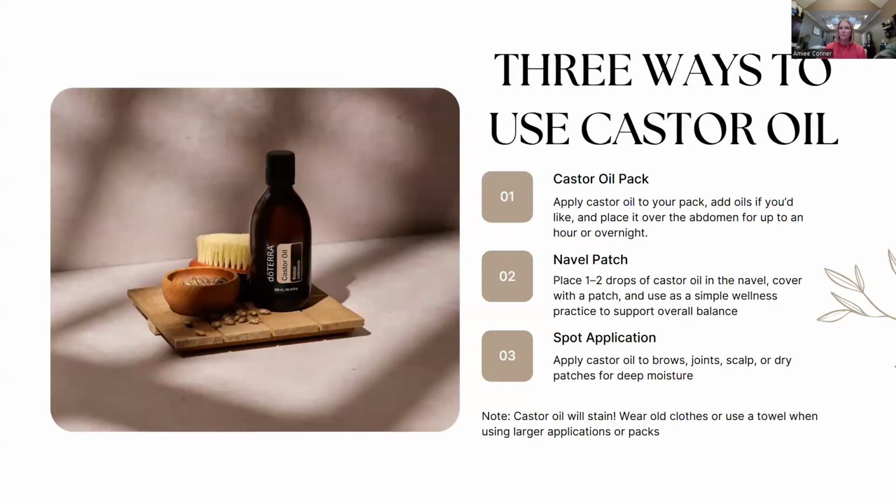And here's a pro tip. Adding a warm compress on top can make the experience even more soothing and effective. The second method is a navel patch. This is a simple, gentle way to work with the nervous system and support overall balance. Just place 1 to 2 drops of castor oil directly into the belly button and cover with a small patch. Many people love this method because it's effortless and can be done while you sleep.